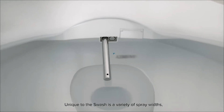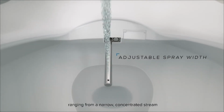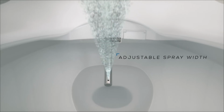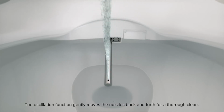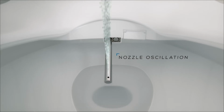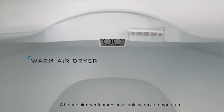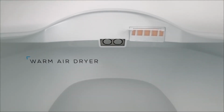Unique to the Swash is a variety of spray widths, ranging from a narrow, concentrated stream to a wide, gentle spray. The oscillation function gently moves the nozzles back and forth for a thorough clean. A heated air dryer features adjustable warm air temperature, allowing for a hands-free experience.